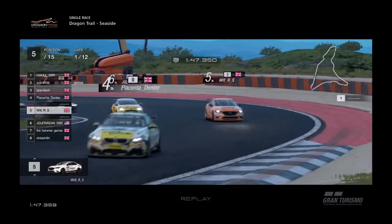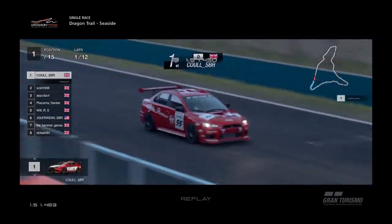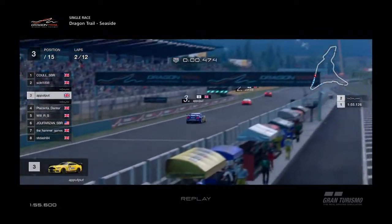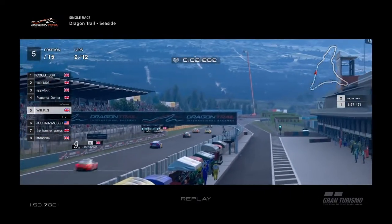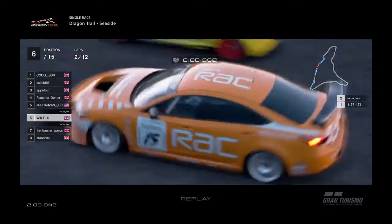Everyone seems to be behaving themselves. Maybe it's the new damage model that's making them a bit scared. We've only really had incidents of people losing it. Few little knocks here and there, but well, Leon up in 4th. It's a brand new season with brand new cars, and we're getting a brand new lineup at the moment.